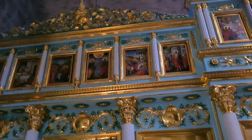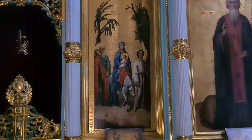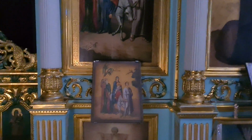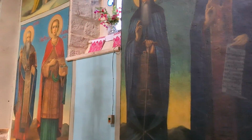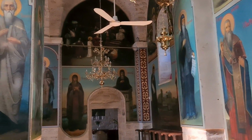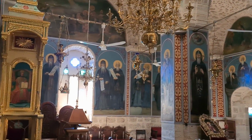a church, and that church was established because of the journey to Egypt. You can see the Holy Family on the way to Egypt. On the wall you can see very important holy people from the Greek Orthodox and the monasteries around here. In the Judean desert, there were so many monasteries. But you can see another thing that happened here.